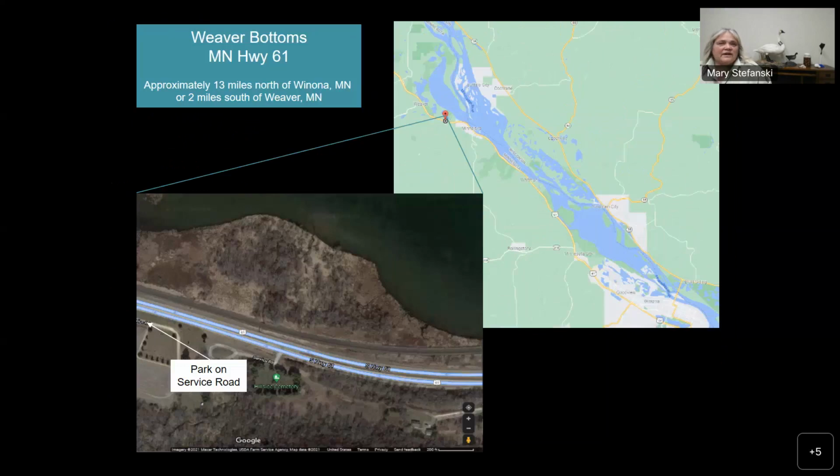So first stop, and we're going to say we're coming out of the Twin Cities or some point north of us. Your first spot is going to be at Weaver Bottoms, which is Highway 61. You'll come on Highway 61 and go by the little town of Weaver. A couple miles below that, you're going to see a cemetery on your right-hand side. You want to take the frontage road that takes you to that cemetery. That gets you a little elevation and lets you look across the marsh.